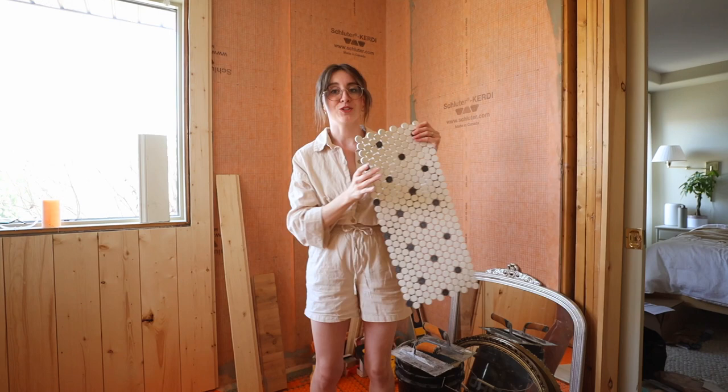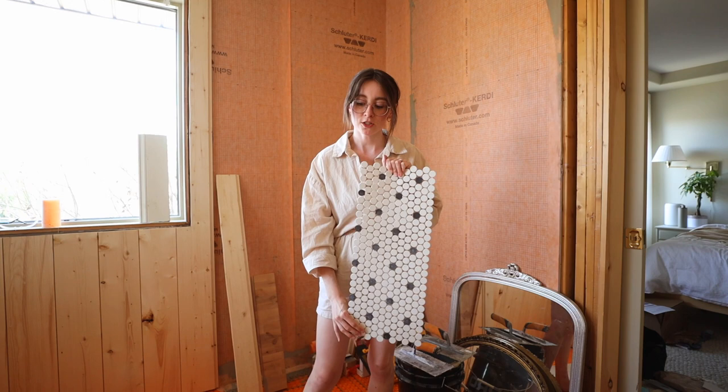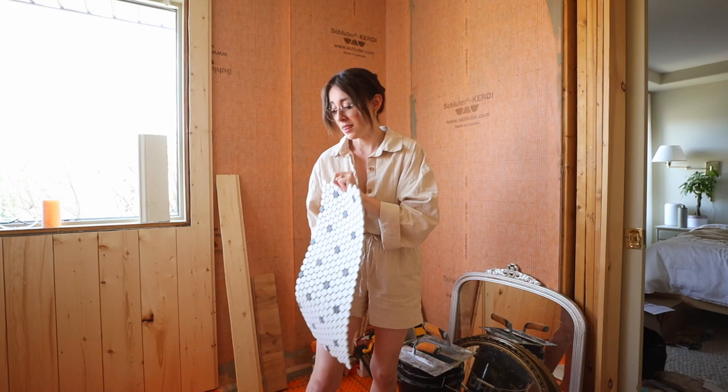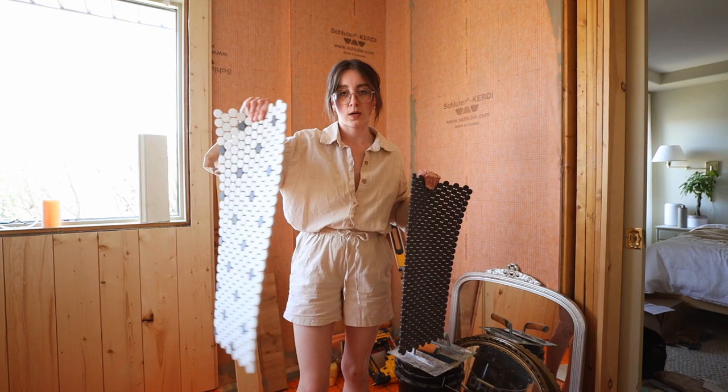So while our contractor is away on vacation this week, my job is to figure out what design I want for the border. What we've got is a few boxes of this, the white with the black within it, and then a couple boxes of just black. This is going to be throughout the entire floor. And then we're using the black to create a border around the room.